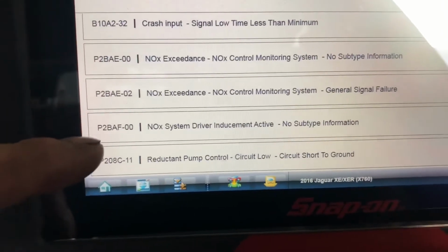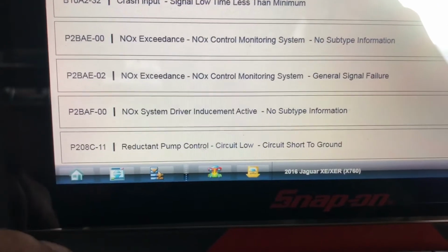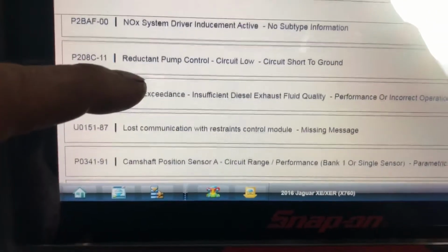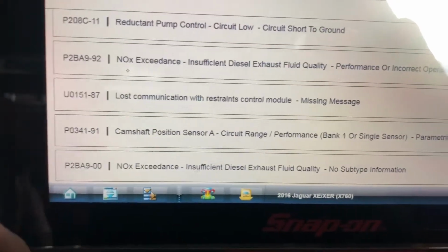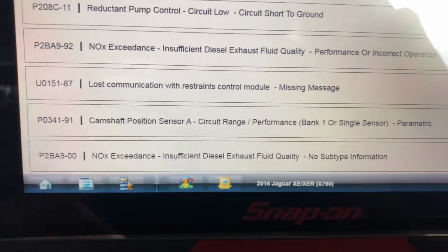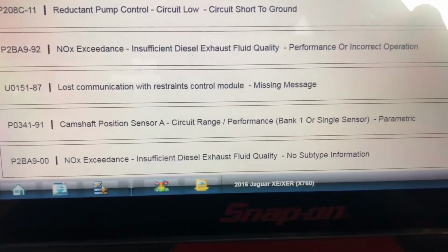similar NOx system, driver inducement active, reductant pump control circuit low, short to ground, NOx exceedance, lost communication with restraints module, and then down here we have camshaft position sensor. I'm not going to pay any attention to the crash stuff up above. NOx exceedance, insufficient diesel exhaust fluid quality.